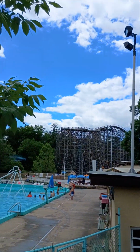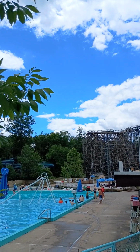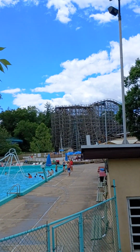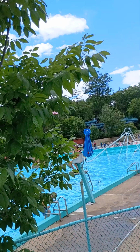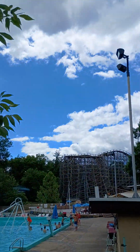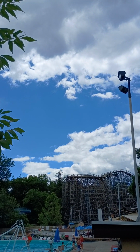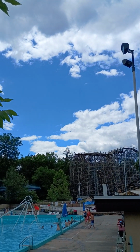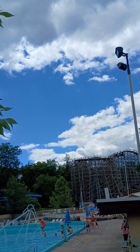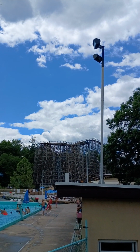Running. Yeah, the Twister is running. It's going up the hill now, going up the first lift hill. It has about three coasters that have lift hills in Pennsylvania. Two lift hills, I think. Maybe it's the only one in Pennsylvania that has two lift hills.